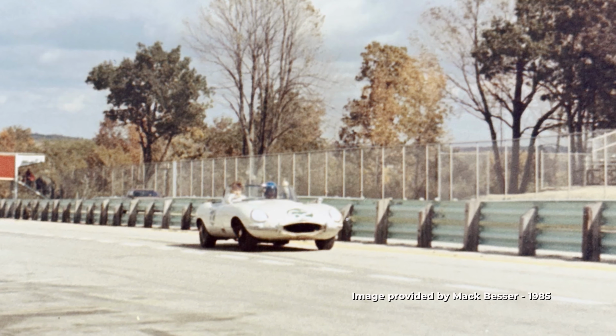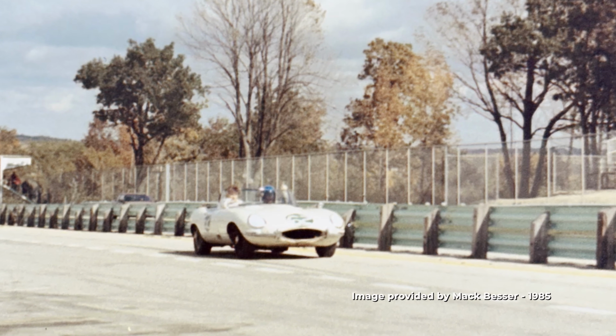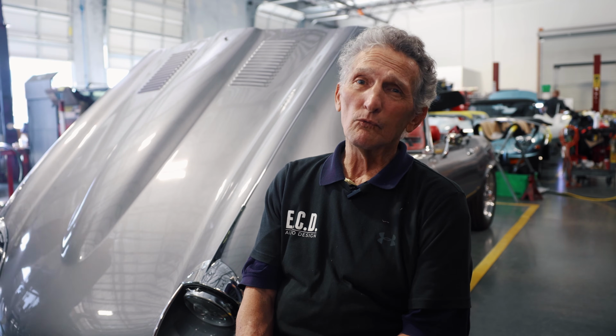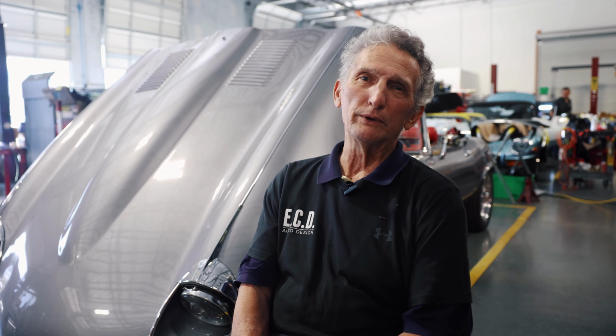I was hooked. Told my dad on the way home, "I'm going to get one of these one day," and he just kind of smiled and laughed. And about 8 years later, I found my own very early '61 E-Type, and I bought it, and the story begins.